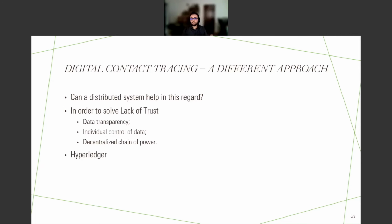With this, the question that stands is, how can we improve this? Can we improve this by making the application more transparent? I think that we can improve at least the trust issues by making the application more transparent. The points that we need to follow to achieve this are, first, data transparency. It needs to be clear where and how the user data is being used. Second, individual control of data. It needs to be clear what data is being shared and how to choose it. And third, a decentralized chain of power. We cannot rely on the goodwill of companies like Google and Apple that at any given point may change the rules and impact the whole system.